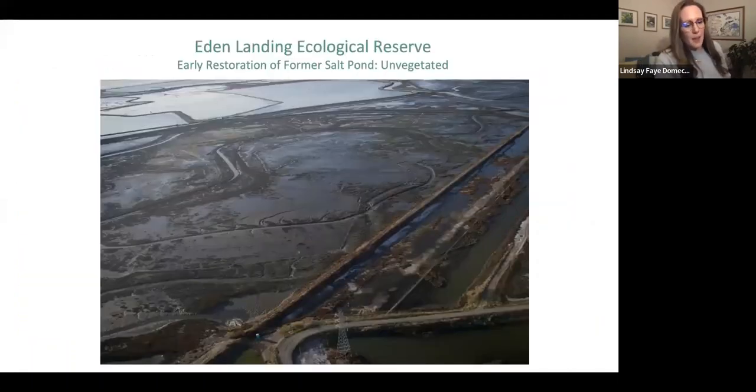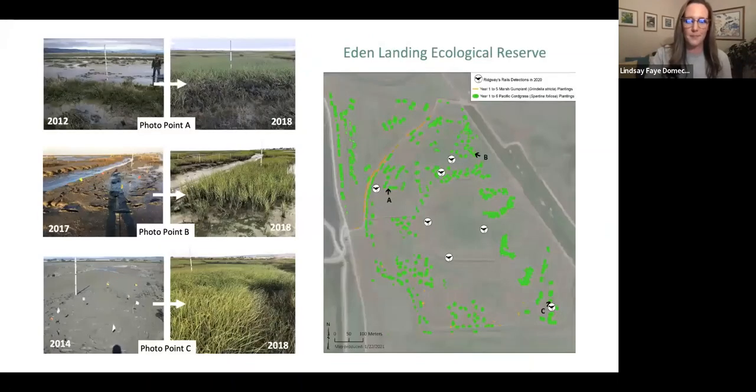So here's a great example from Eden Landing. This is the Eden Landing Ecological Reserve, and this photo shows the site back in 2011. It's just an open, unvegetated mudflat after the opening of the tide gates and the restoration of tidal flow. And this site is pretty far from any local source of native cordgrass, which would be the marsh plant we would expect to colonize given the marsh plain elevations here. So we wanted to jumpstart the trajectory of this site from open mudflat to potential habitat for RIRA, for Ridgway's rails. So we did some active planting of native cordgrass here.